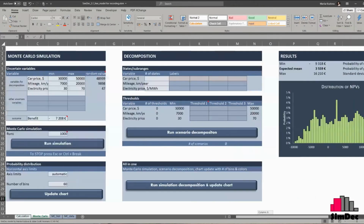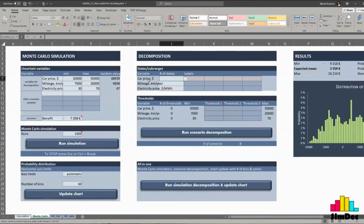So now let's perform the simulation decomposition. I suggest we just use these two factors, car price and the mileage. At least in this model, it automatically takes the first three variables for decomposition. The car price, we can divide by two different states: the one cheaper than we wanted, 40,000 euros, and more expensive than that. And here we specify the numerical threshold, with minimum and maximum undefined, based on the min-max defined in here.